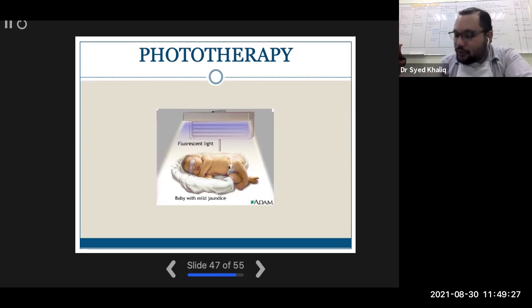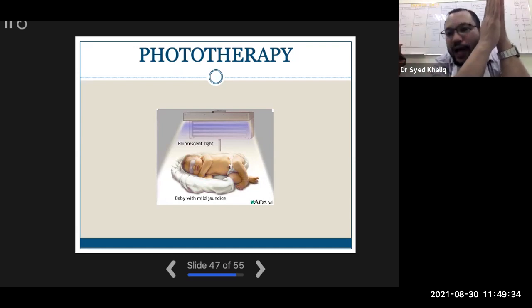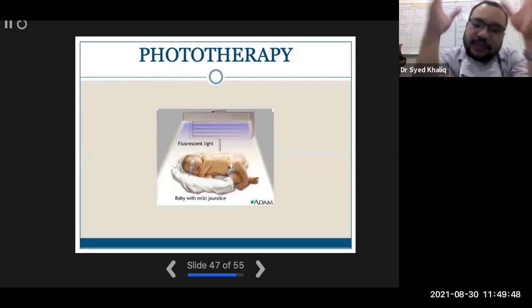It gets into the brain and cause damage. So that's the problem with unconjugated bilirubin. So, but conjugated bilirubin is hydrophilic. So it can be excreted to the kidney, it can be excreted to the portosystemic. And so that's the thing.